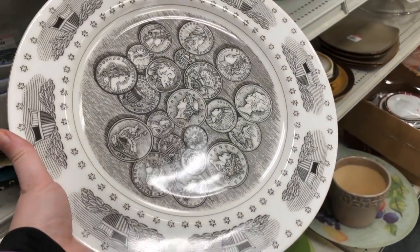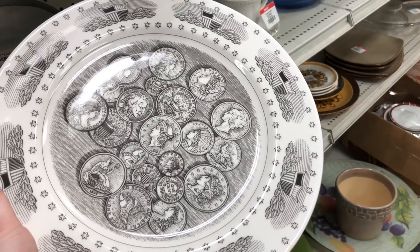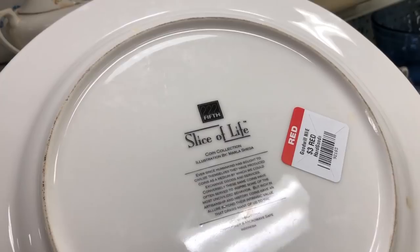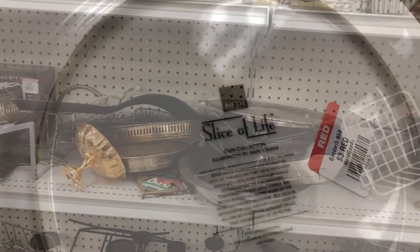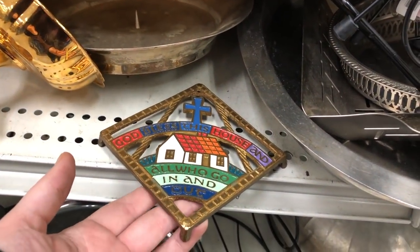This here is one of my best finds of the day. This is a slice of life plate, and these sell for really good money. Definitely be on the lookout for these. If you are a reseller, you definitely can make a good profit on them, and they only had it priced at $3.